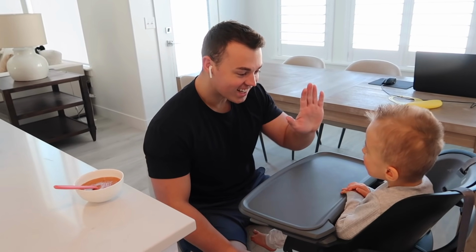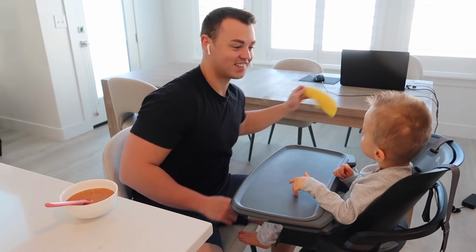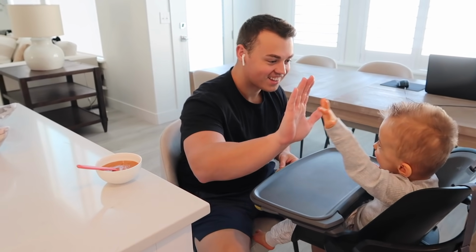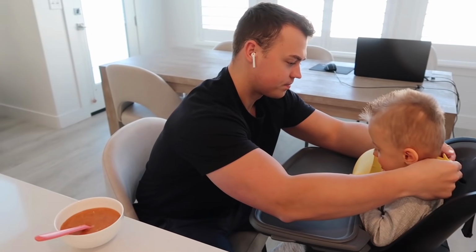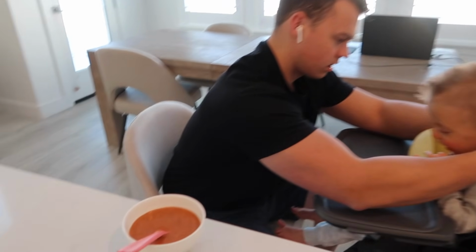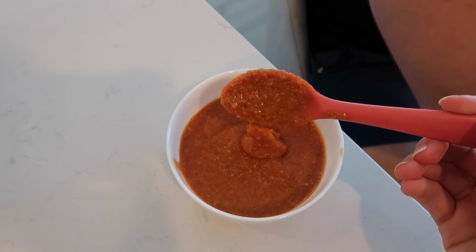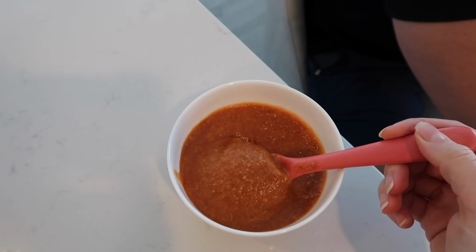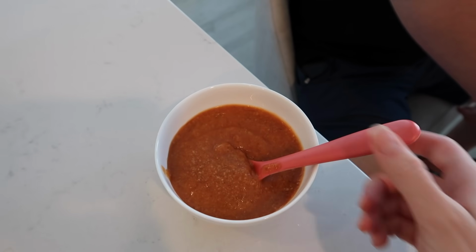Actually gonna have Dad offer the food. Oh, and let's get that little bib on him. Yeah. Beckham is used to Dad feeding him right now, and I wanna give Beckham just the most comfortable environment, whatever he's used to. So as you guys can tell, I pureed this. I also added some water, but you can see there's just texture, unlike baby food, but I'm hoping it doesn't freak him out too badly.